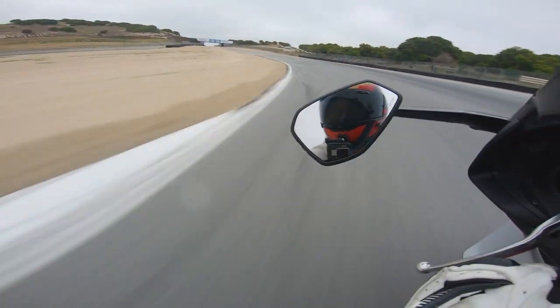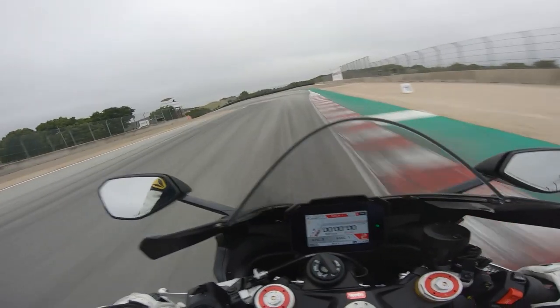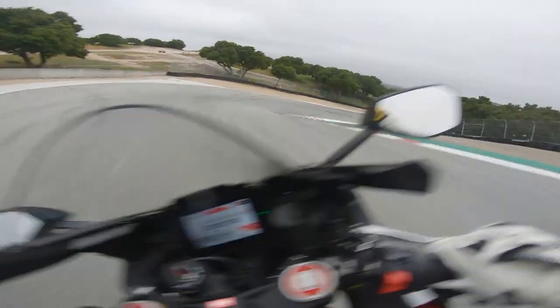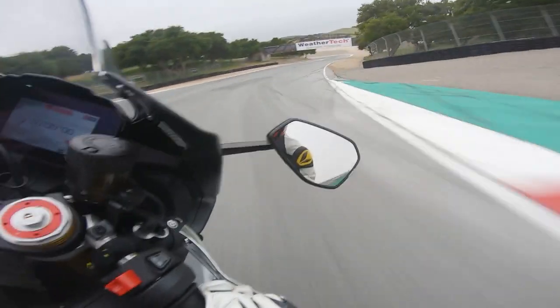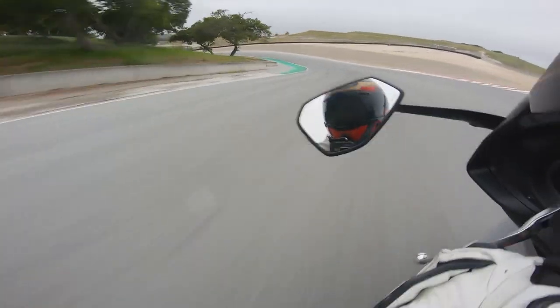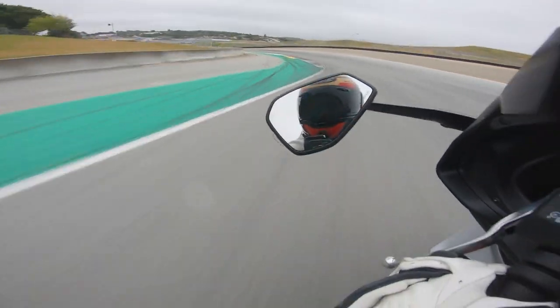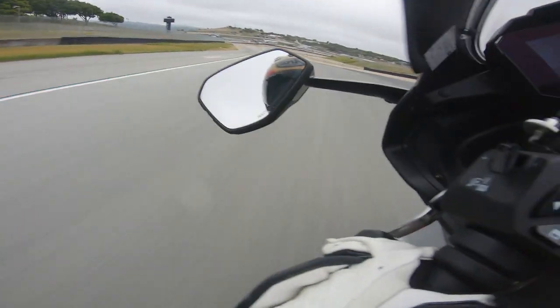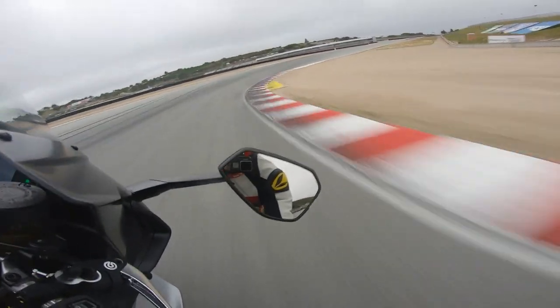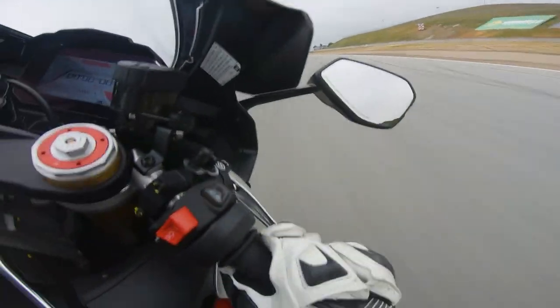And like I said, guys, we're literally coasting around Laguna. We'll try to open it up a little bit more. Classic corkscrew corner that I am still very much afraid of. I am from Texas. I'm not used to big elevation changes like this. This is still such an easy bike to ride for what it is. It's kind of ridiculous that they make it this easy to ride. It shouldn't be. It should be a little difficult, in my opinion.